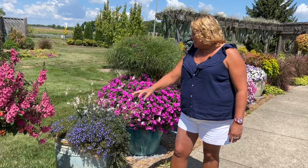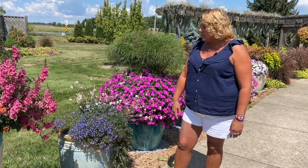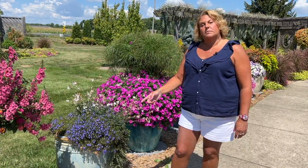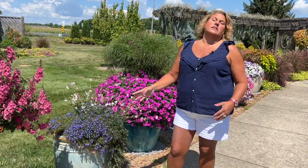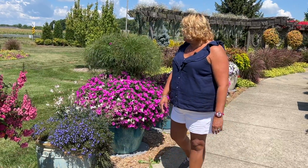Just really airy and wispy. It's planted with the lobelia, dark blue. Lobelia typically, I feel they're more of a shade or part shade type of an annual, but you can see here it's doing great in this full sun location.